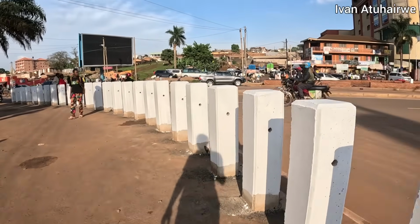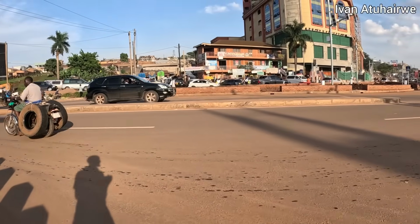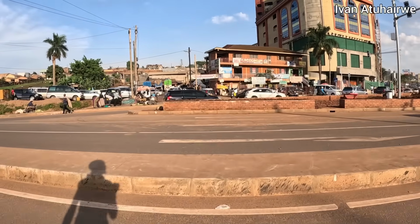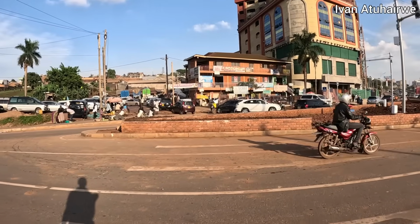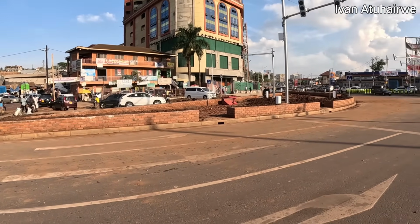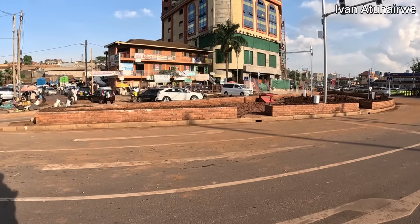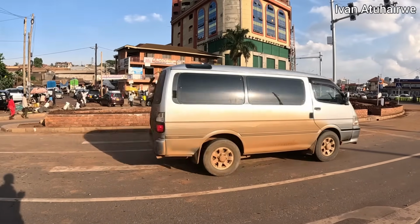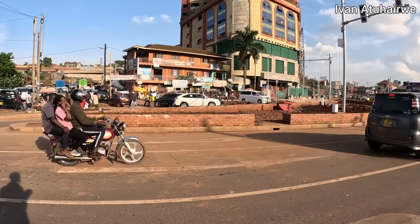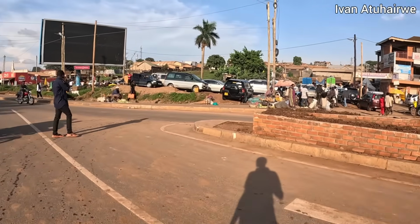I'll be taking on into the middle of the road and cross from here. I don't wait for the zebra crossing, otherwise it will be stressing, and it's nothing to use a zebra crossing. It's almost the same. The only difference is once you're knocked from the zebra crossing, you can try to negotiate, but without any footage, there is no chance for you.